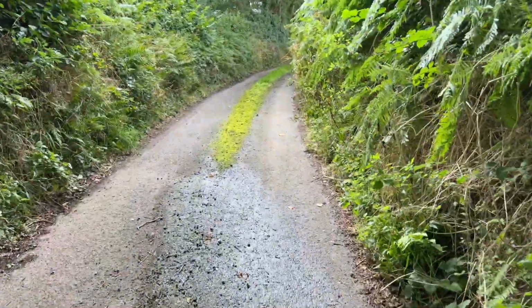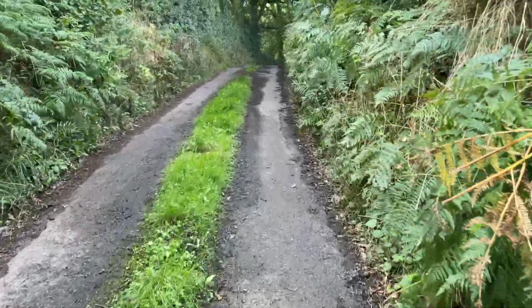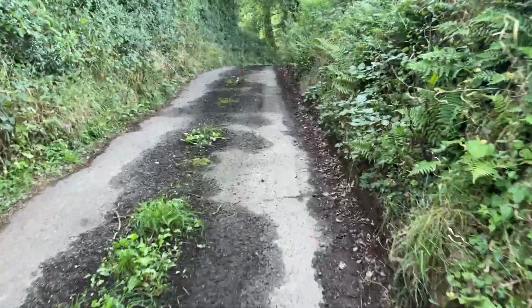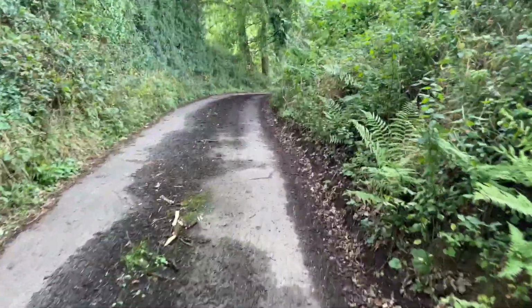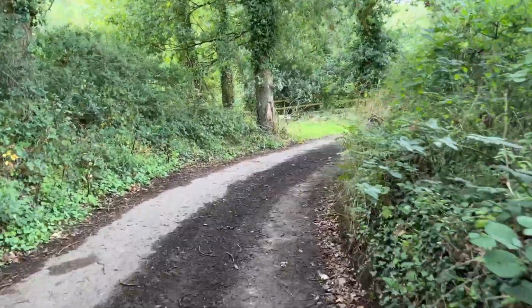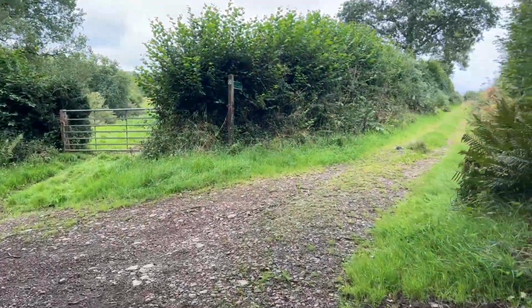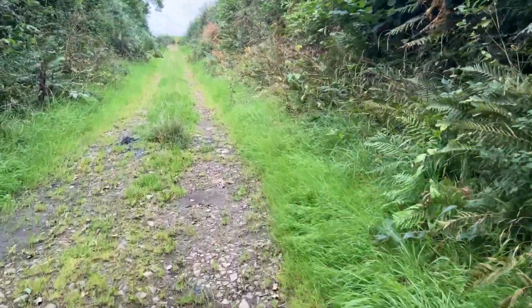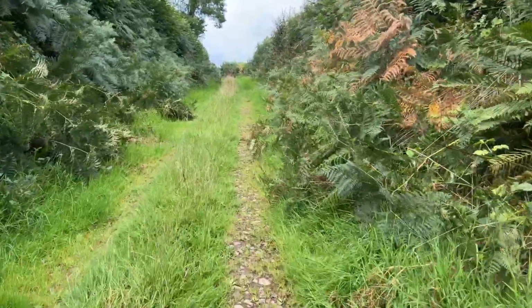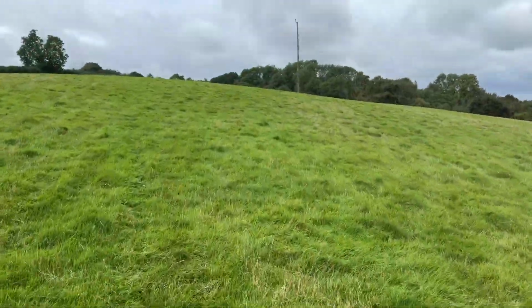This is quite a climb. There's a right turn, not far up here. Easing off. Oh dear, that was bloody hard work. That's what we're looking for, footpath and bridleway. On a very nice open section here.